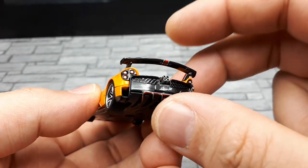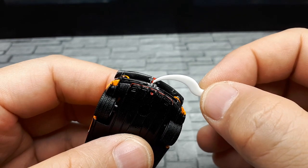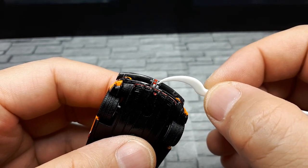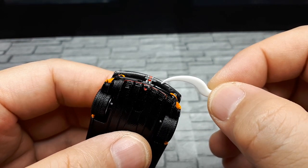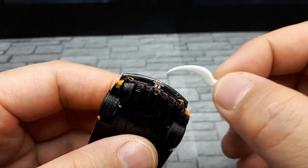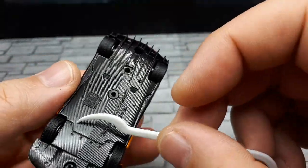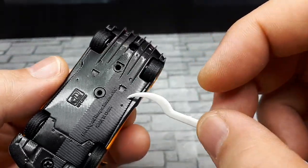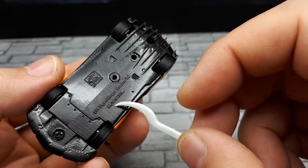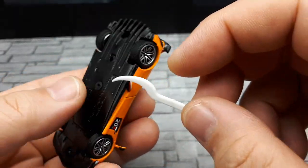Okay, so you'll see that stripe actually runs under the wing, and that must be like a third brake light maybe inside the carbon wing. This also feels smooth, so this must be a decal. Okay, so down here though, I can feel the ridges. So this is cast, you know, these ridges are cast into this base plate. It is plastic base.